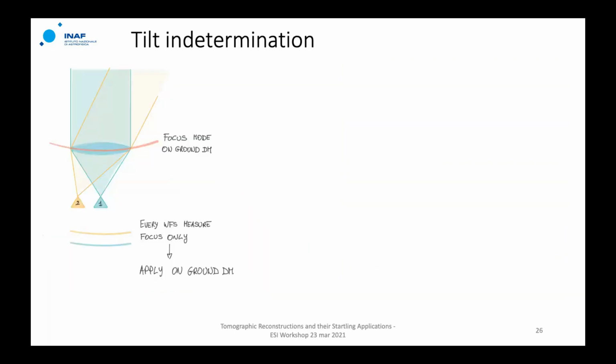So, why tilt indetermination is particularly bad for MCAO systems. Imagine you have just focus aberrations conjugated to the ground. You got two wavefront sensors. Both wavefront sensors will measure focus only, and this will be the signal to your system that it has to apply focus on the ground at the end.